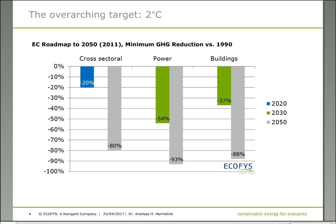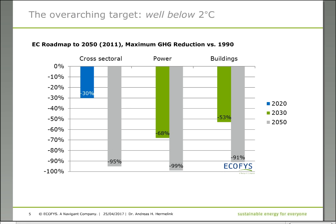But this is just valid for a climate global warming target of 2 degrees Celsius. When looking at the recent agreement that we had in Paris at the Conference of the Parties, where the target was set to be well below 2 degrees Celsius, these targets get even more ambitious. Cross-sectoral, this would mean a reduction of minus 95%. And for the building sector, it's minus 53% until 2030 and minus 91% until 2050. You can see this is really a very high ambition. And with a focus on our study, which was meant to have a view until 2030, the minus 53%, so the more short-term reductions, were in the focus.